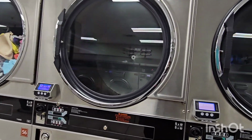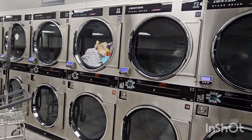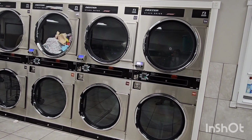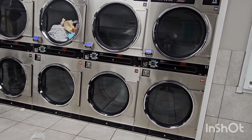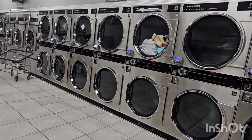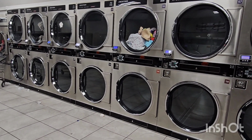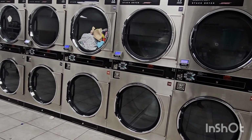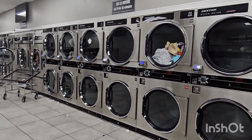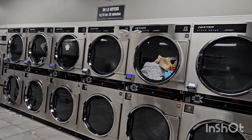Here, it depends on your clothes. Light clothes usually dry from 32 minutes onwards. If you have very heavy clothes like blankets and duvets, they take more minutes to dry, so you can add some more coins to add minutes. Light clothes take a few minutes.